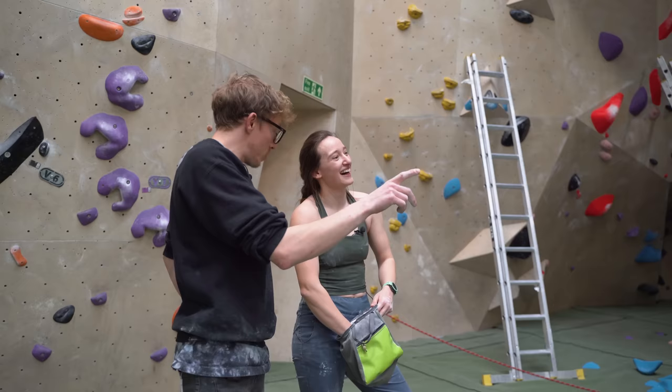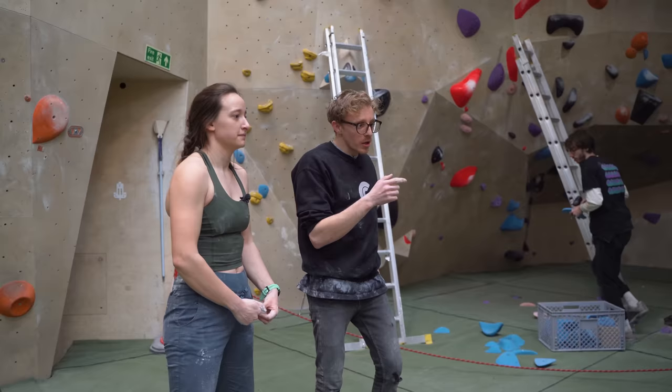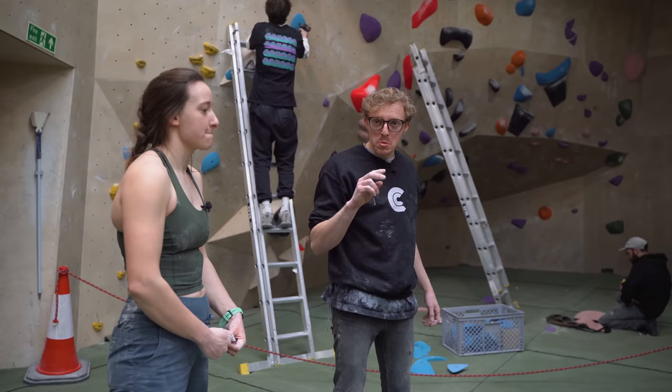A couple of things I want to be specific about though. I've seen a lot of people practice that one-handed drill. Sometimes they just do it because they're injured and they're like, well, I want to climb, so I just won't use my left hand. A lot of the time though, people are trying to do it as a way of improving dynamic movement, but I often see them make two specific mistakes.